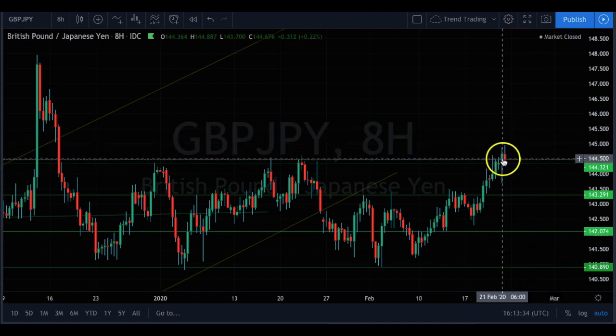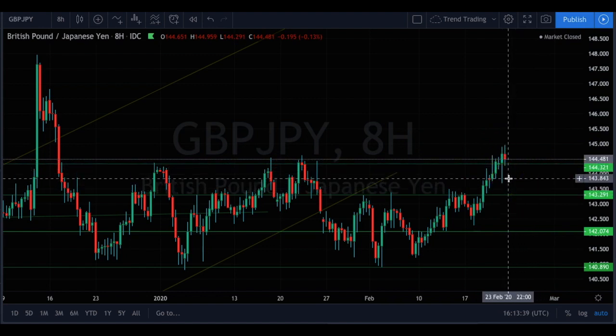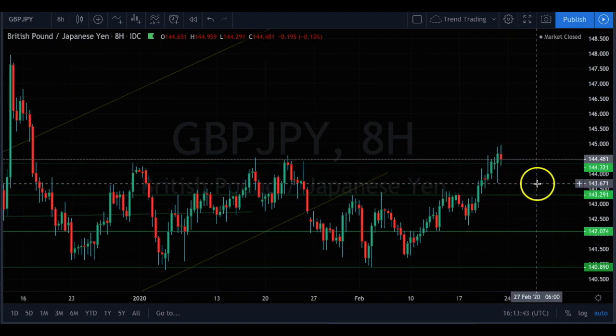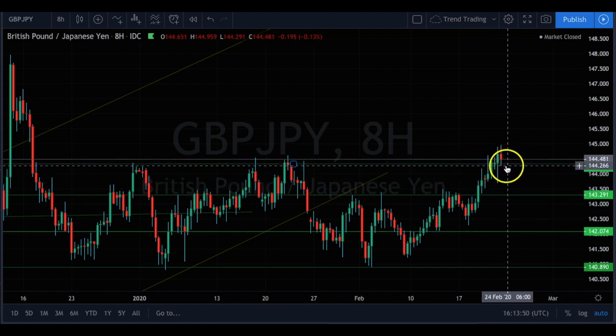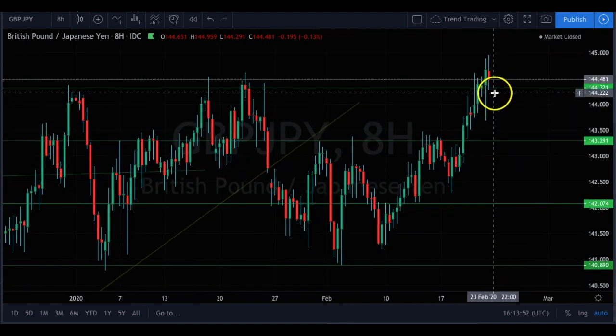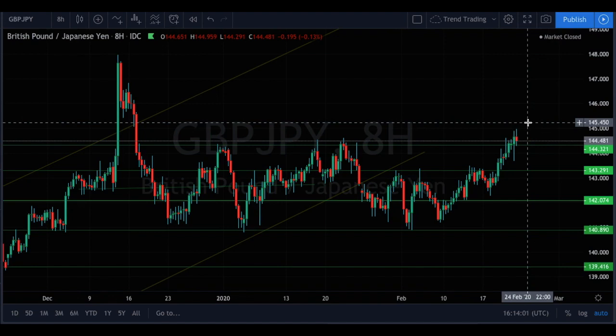Now, if we do retrace back down into this support down here, all the way down at 143.29, I also really like that trade as well. And if we were able to resume off of that, I would be interested in looking at it. But right now we're above this broken resistance. It's holding as support. If it continues to hold as support on the Asia Open coming up on Monday, and then we resume off of it, I think this is a pair that could lead against the Japanese yen, as well as the Canadian dollar, Japanese yen. Let's take a look at that one next.